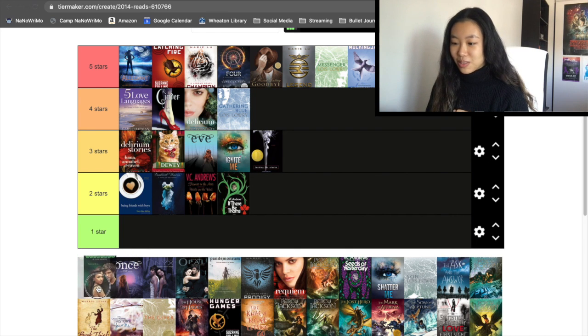Oh, wait. Which book is this? Is this Obsidian? Okay. Confession time. I did not want to buy these books, so I may or may not have read them online, not entirely legally. It's not an excuse. Don't torrent books. It's not good for the author. It's not good for publishing. It's illegal. I am well aware of that.